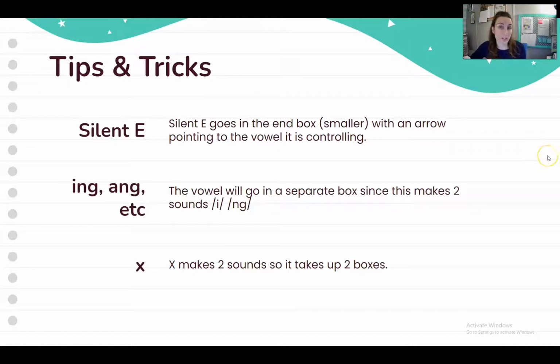For your ings, your angs, things like this, the vowel is going to go in a separate box. Remember, NG is a digraph. It has one sound. So your I in ing is going to go in one box, while your NG is going to go in a second. So make sure you're splitting those up. Same thing for ang. So you'd have A in one box and NG in a second.